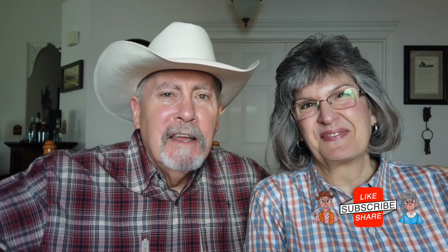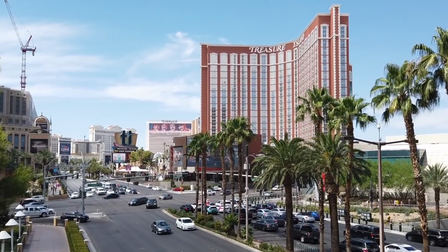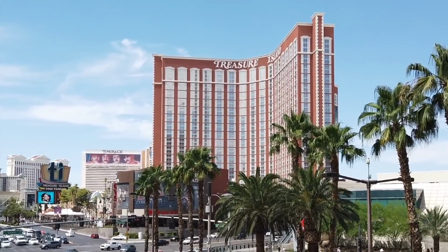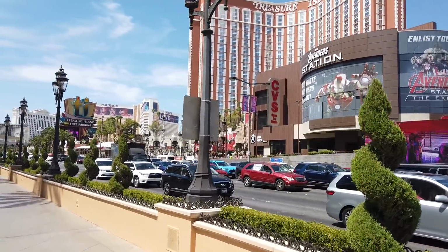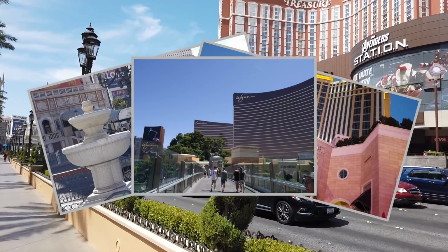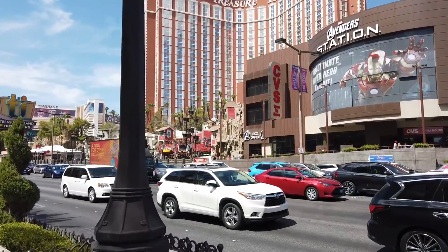Guess what? This adventure starts right now. Treasure Island. If you saw our walkthrough of TI about this time last year, you already know that it's one of our favorite old-timey themed Vegas resorts. It's been here on this corner since 1993, and even though high-end properties like Venetian, Palazzo, Wynn, and Encore grew up around it since then, it remains a great family destination with terrific curb appeal.